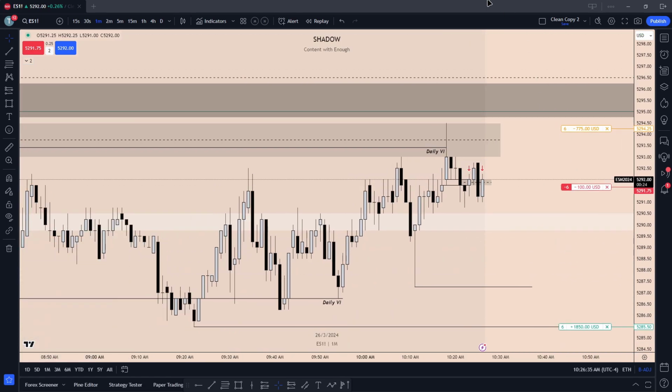Basically just using the same volume imbalance, right? Same entry, same mechanics. Volume imbalances can be used more than once. We cut them through candles. So as we close underneath this again, I'm using that to get short one more time. Just adding two more, trying to build up a little bit of a position here.